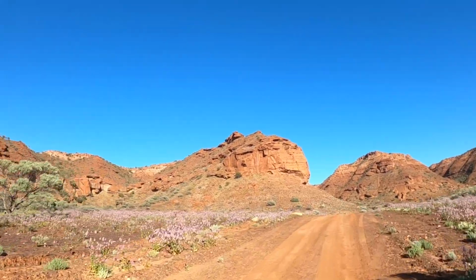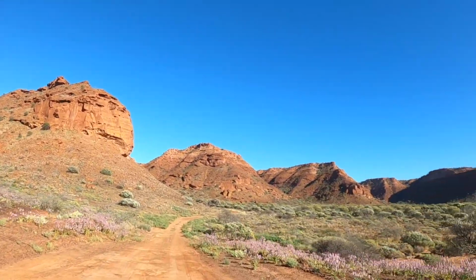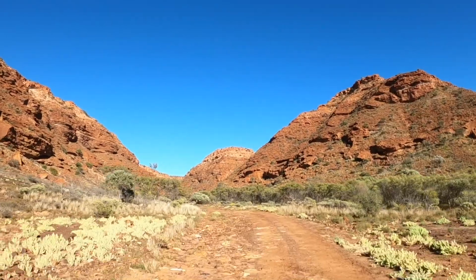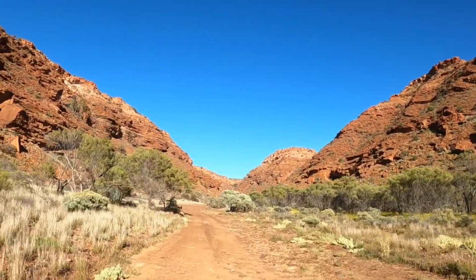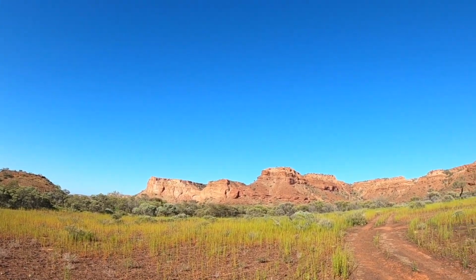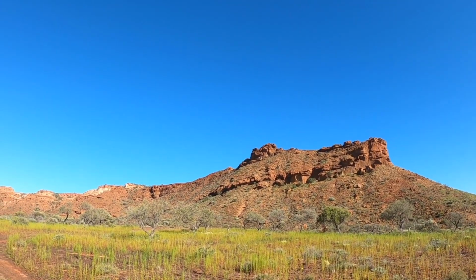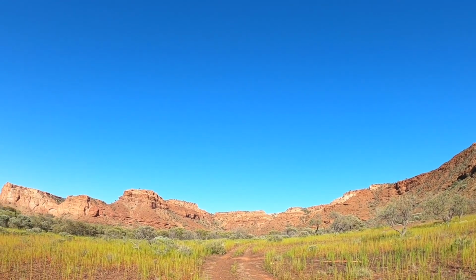Some more of the Kennedy Ranges in here. Quite nice. Alrighty, well, this is a bit more of the Kennedy Ranges. Not going in there, this is a bit off track, this. Just wanted to show you this. Beautiful, it really is.